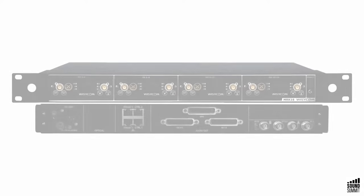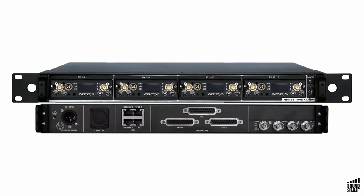Finally, let's talk about the Wisycom roadmap. These are some of the products and features currently in development. First, we have been listening to the feedback from everyone using the MCR54, and we are currently working to develop the next generation of firmware for the MCR54. This will include a new screen layout, along with a truly powerful feature for scanning and automatically selecting the frequencies for your MCR54.